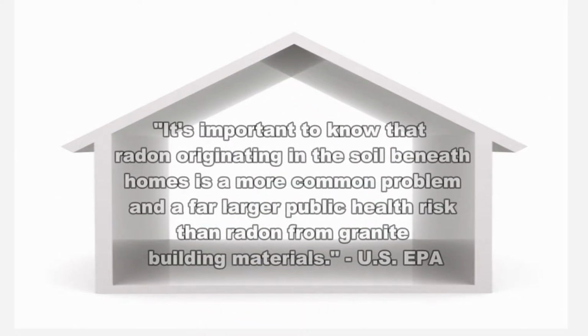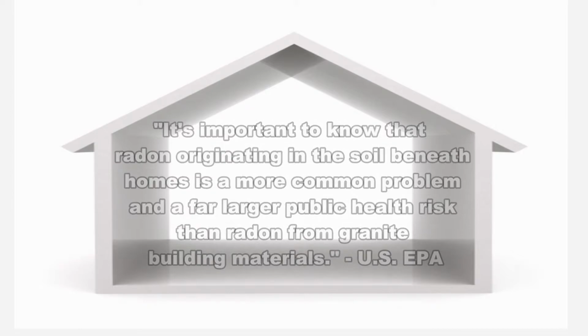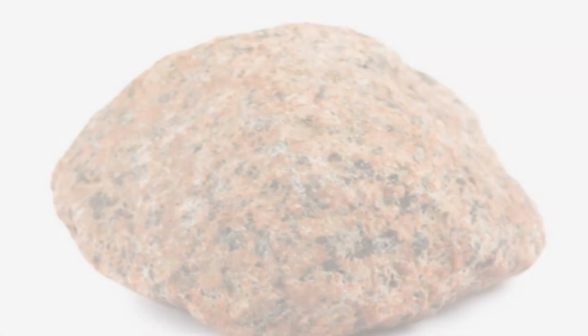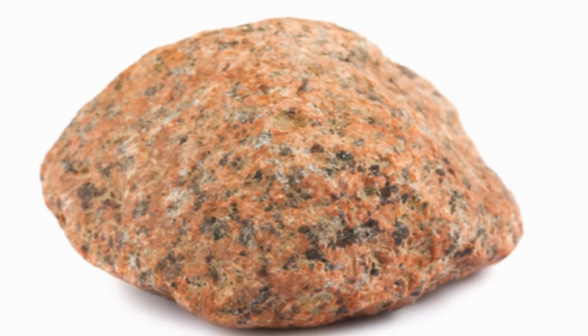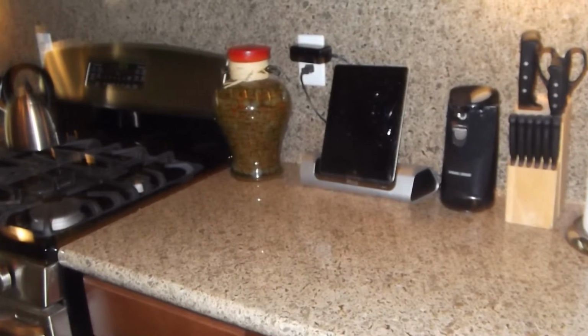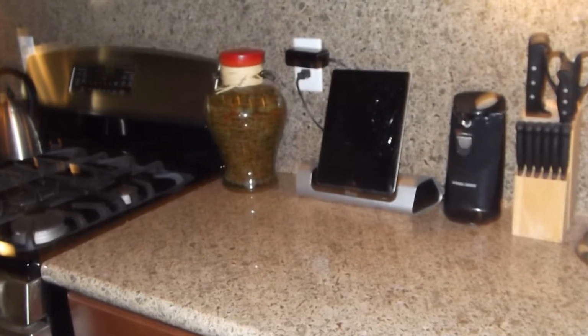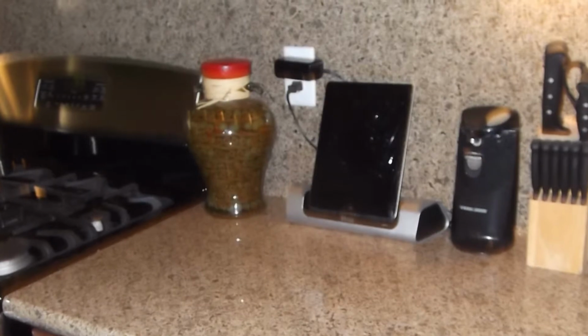According to the U.S. Environmental Protection Agency, it's important to know that radon originating in the soil beneath homes is a more common problem and a far larger public health risk than radon from granite building materials. In addition to radon, the other natural radioactive materials in granite can also emit radiation. However, it is extremely unlikely that granite countertops in homes could increase the radiation dose above the normal, natural background dose that comes from soil and rocks.